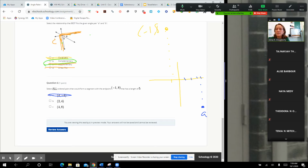Then we go to B, let's get a different color, and we'll plot that. 1, 2, 1, 2, 3, 4. So now I've got (2, 4), and I know my drawing is pretty rudimentary. I don't need it to be perfect. This one is a little closer. This one might be 5. If I connected those, could the length be 5? I don't know. I can't eliminate that one. I eliminated A, but I get to keep B.